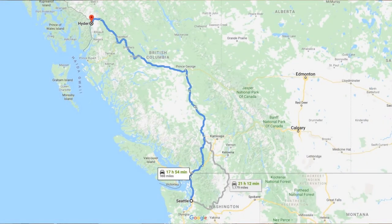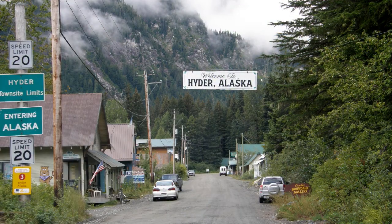The closest city in Alaska that you can drive to might be closer than you think. Hyder, Alaska is 988 miles from Seattle. Yeah, that's still a long way, but it's certainly closer than what I thought. Hyder, Alaska is just across the border from Stewart, British Columbia, Canada. So getting into Hyder requires a border crossing from Canada into the United States. Getting out of Hyder requires a border crossing from the United States into Canada.